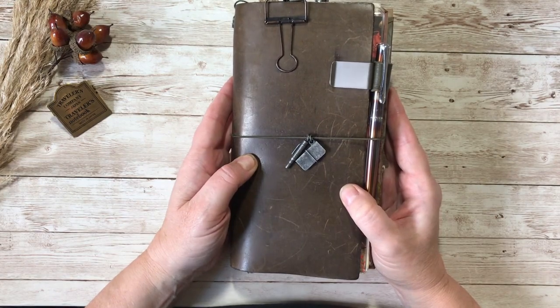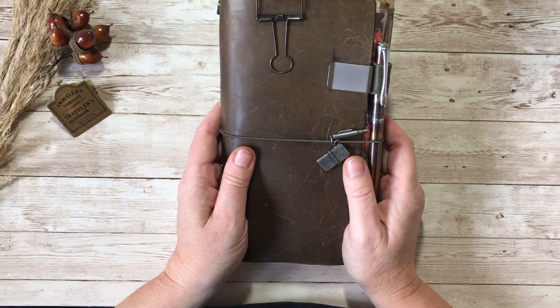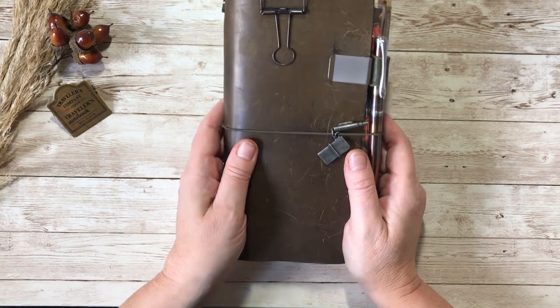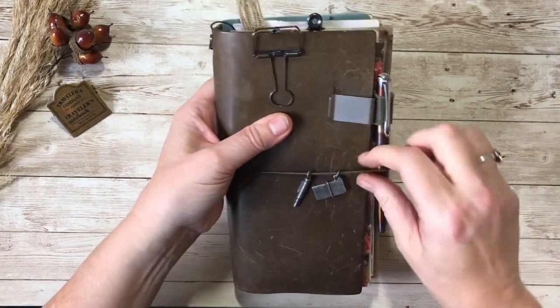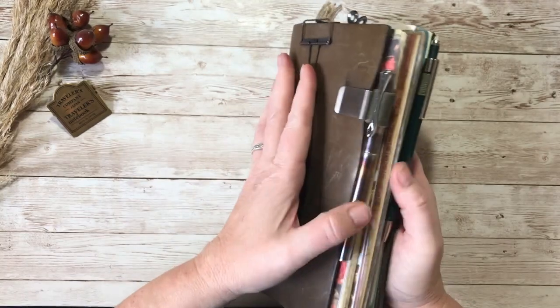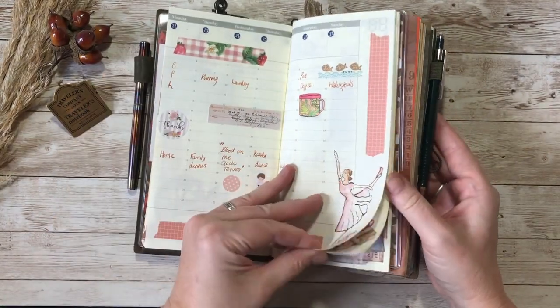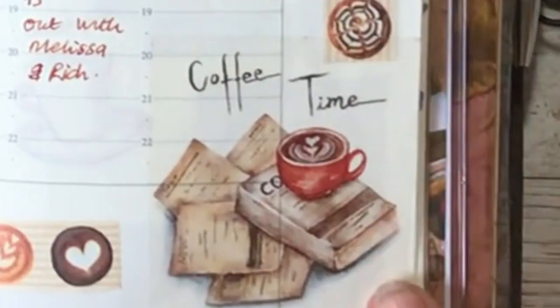I'm working in my limited edition Olive Traveller's Notebook from Traveller's Company, and this is a really beautiful colour. It's like a really cool brown just merging into olive. I don't know how well it shows up on camera, but I do love this one. I'm going to be doing planning in here, and during September I have been doing a coffee theme, and I absolutely loved this image here.